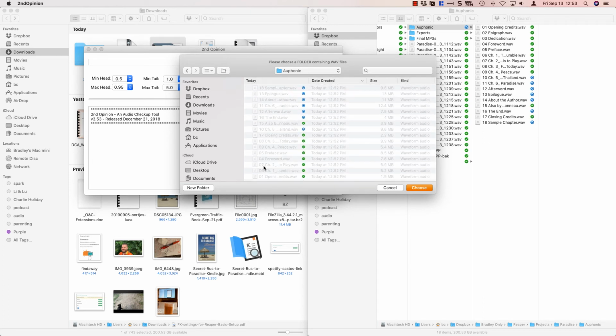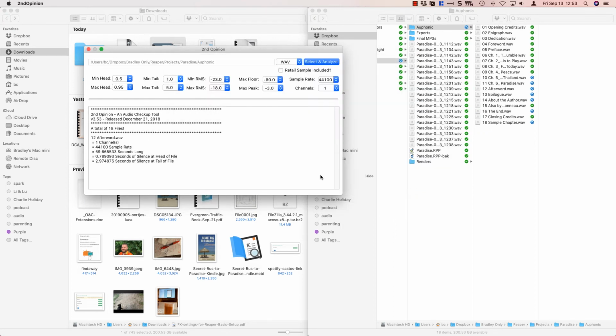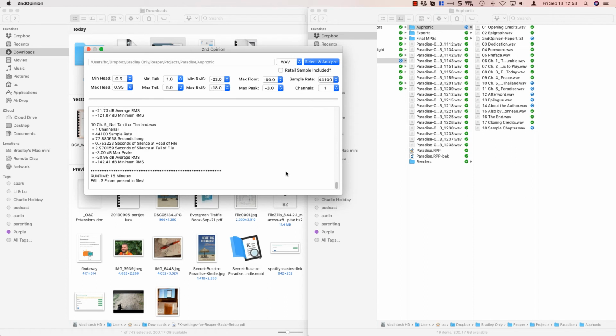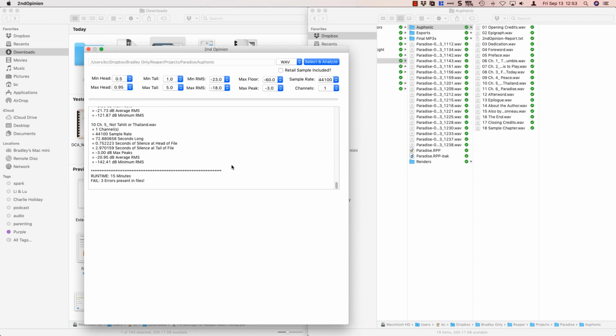So I'm going to go to Ophonic, because these are my files. Choose, and there it goes. So it's checking for several things. It's checking for errors. It's checking for the tails and the heads. Are they too short, too long? And it's checking that min RMS thing. Okay, so I have found in the past, when I have a super short chapter, which I kind of do, right, that it can make a mess of this.